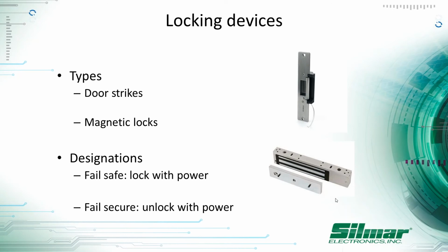And then you're going to hear two designations when it comes to access control and actually locking the doors: fail-safe and fail-secure. I'm going to spend a little bit of time here because I believe this is a pretty important part of the presentation and what they mean. So fail-safe pretty much means that it will lock with power.